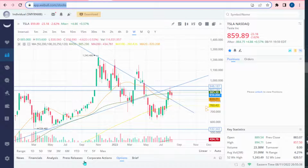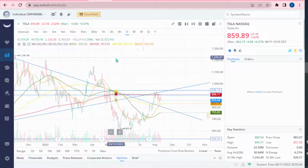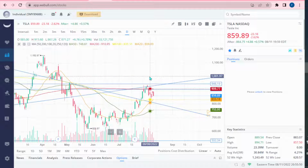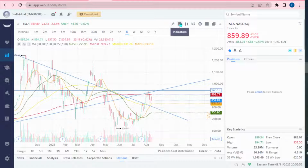Let's take a look at Tesla. So if we do look at Tesla right here, we did momentarily break above this 200-day moving average, but you can see that we actually rejected pretty hard right there. So Tesla does have these two pretty important trend lines here.